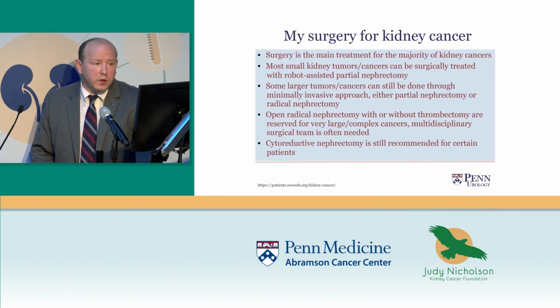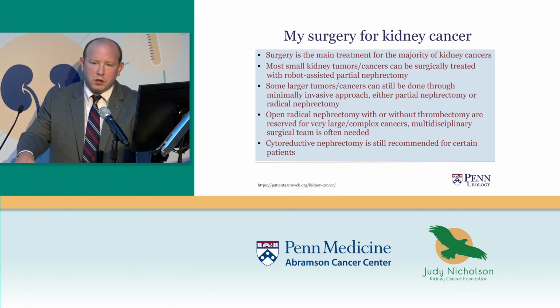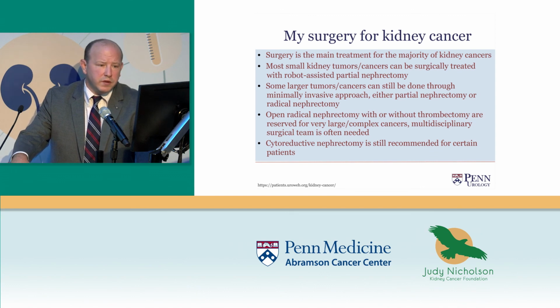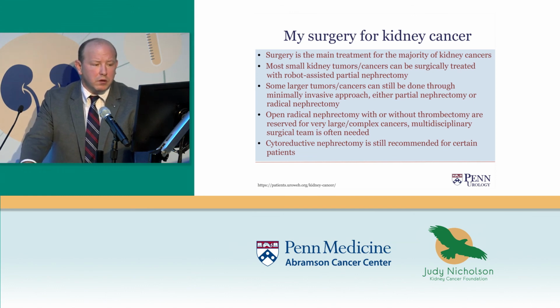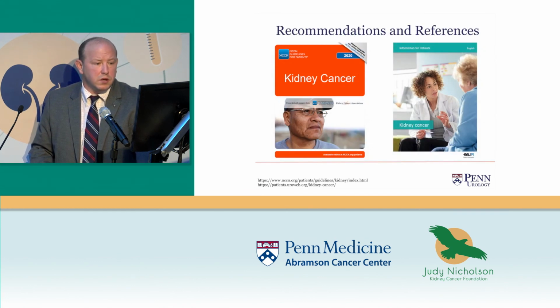So surgery, in summary, is really critical to patients with kidney tumors and kidney cancers. Most of these small tumors will be managed minimally invasively. They're highly curable, so the goal is not only cure, but nephron preservation and decreased morbidity. Some larger tumors we still do minimally invasively, and occasionally partial nephrectomy, but often radical nephrectomy. Open radical nephrectomy, particularly with thrombectomy, is complex. They require a multidisciplinary approach. And as I said, cytoreductive nephrectomy we still utilize in certain situations.